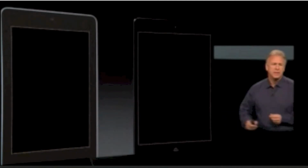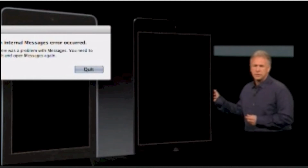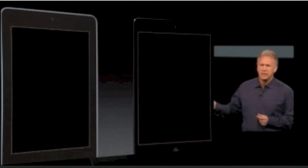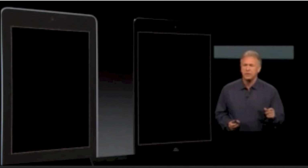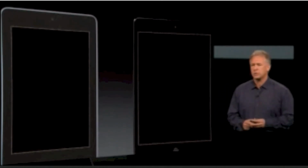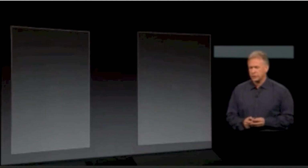Well, first, let's just look at the bezels around the display. Ours, the iPad mini, is made of aluminum, and we've worked hard to make it thin so it's comfortable to hold and use with one hand. Theirs is made of plastic. It's thicker. In fact, the entire product, that Android product, is thicker and heavier than iPad mini, even though it has a smaller display. So let's look at those displays.